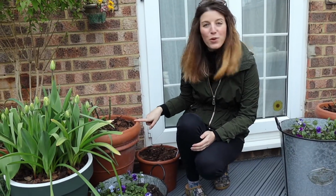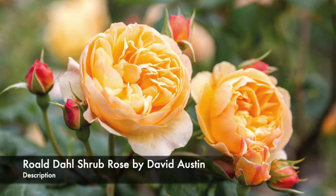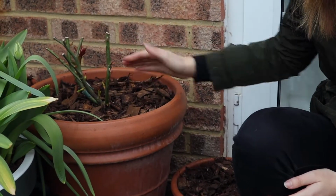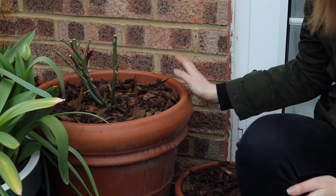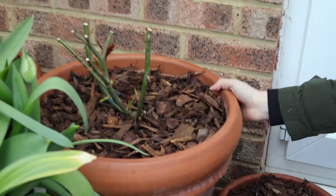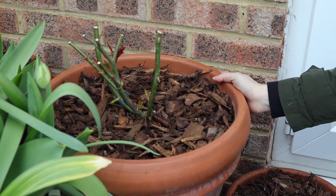And over here we have one more rose. This one is Roald Dahl, and it's also growing on really beautifully. We have strong new growth. Everything looks healthy. I did add some mulch and fertilize those a couple of weeks ago just to give them a good head start.